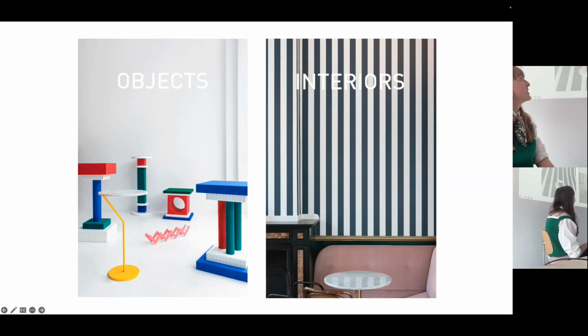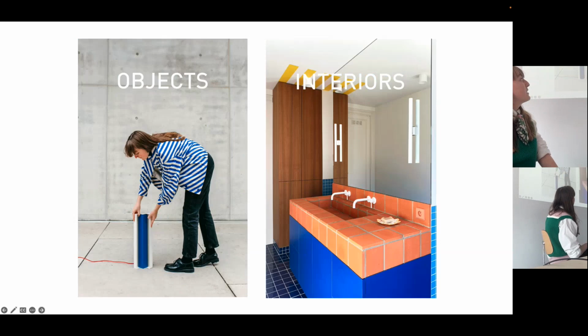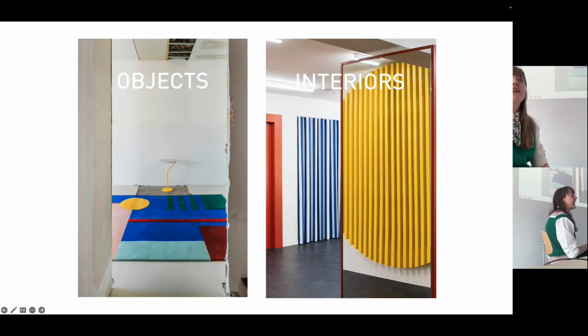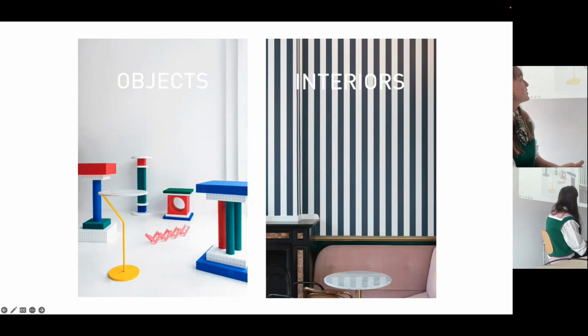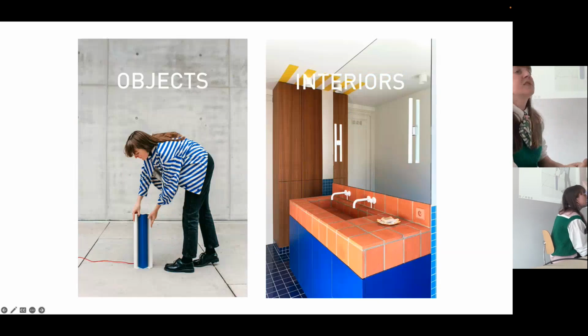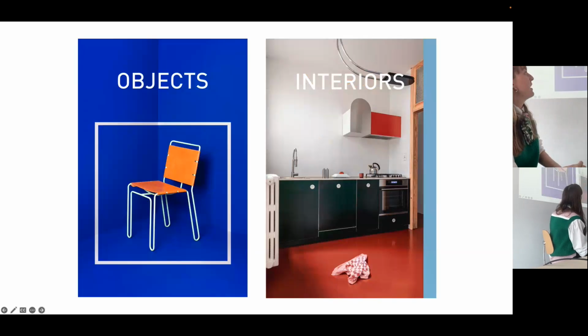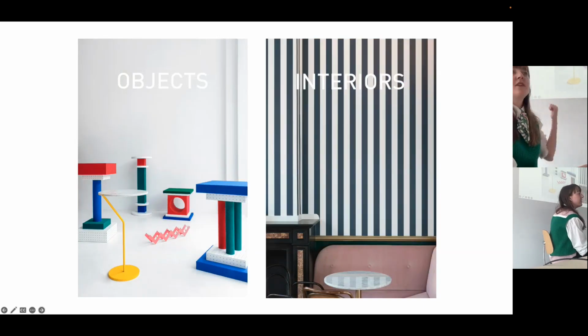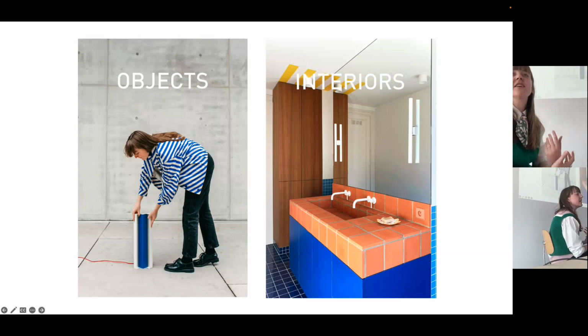Today I will show you my presentation in two parts. First I will talk about objects I've designed, and those are mostly individual projects. And then the interiors, which I mainly design together with Dries Otte. For me it's two different worlds, but at the same time they connect.